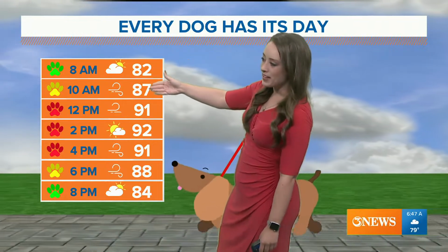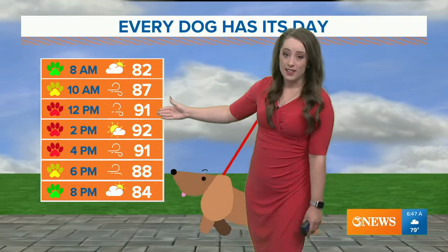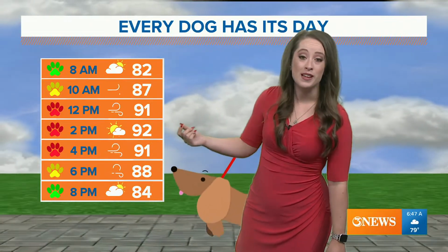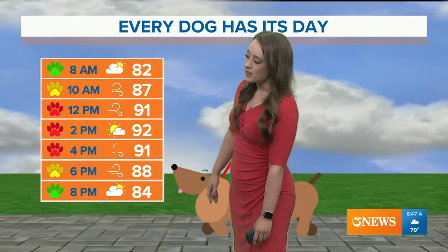But we get above that 85-degree number there by 10 a.m. lunchtime. We're in the 90s, and we're dealing with those temperatures around 130 to 140 on the concrete and the blacktop. 88 degrees by 6 o'clock, we get the yellow paw, then 84 degrees by 8 p.m.